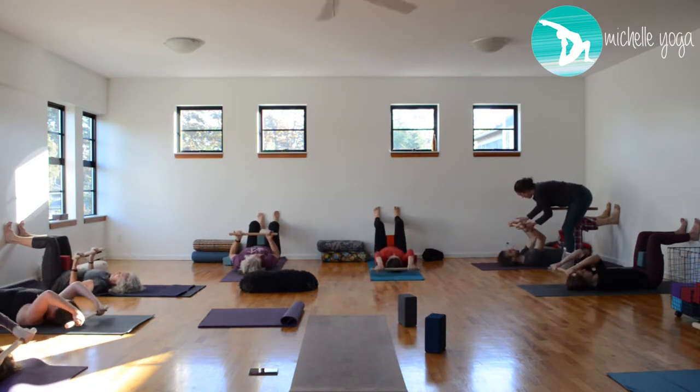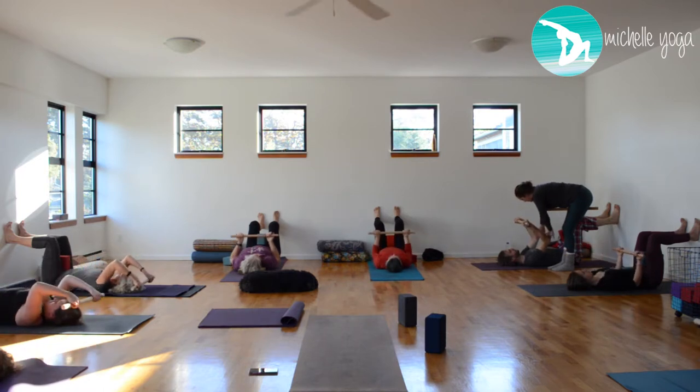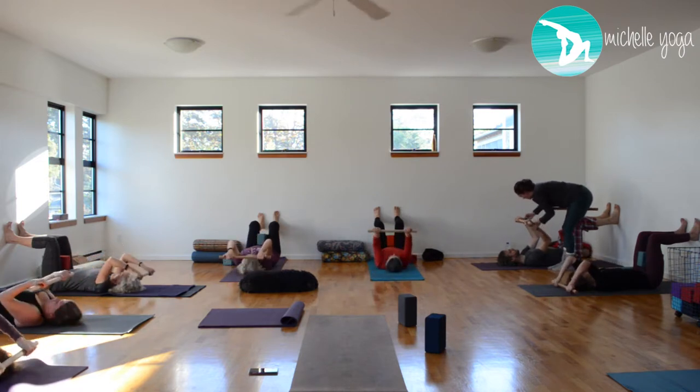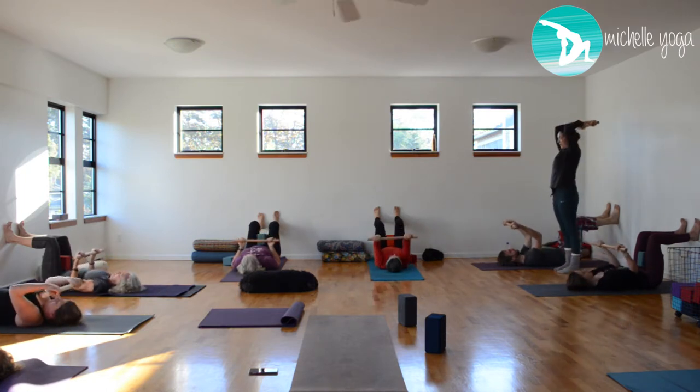we want to keep this 90, so you're pushing into me. Push into me. Push, push, push. Now keep all that action so it's not loose and you're going really refined.